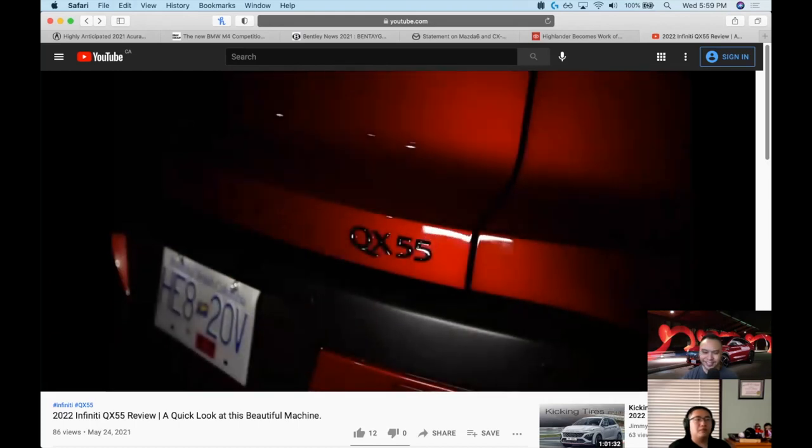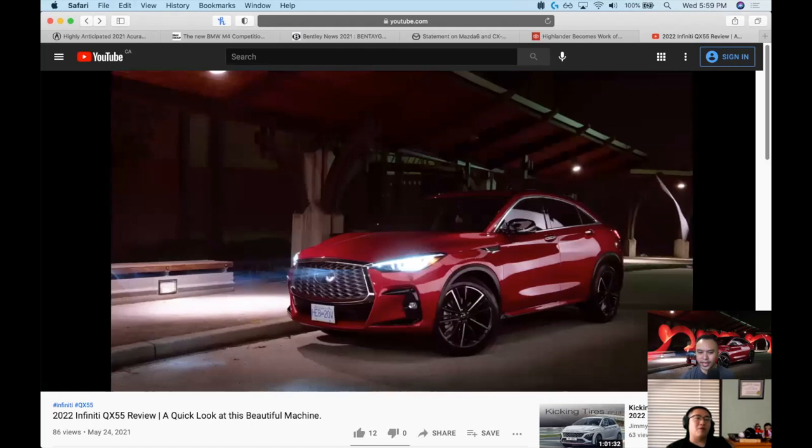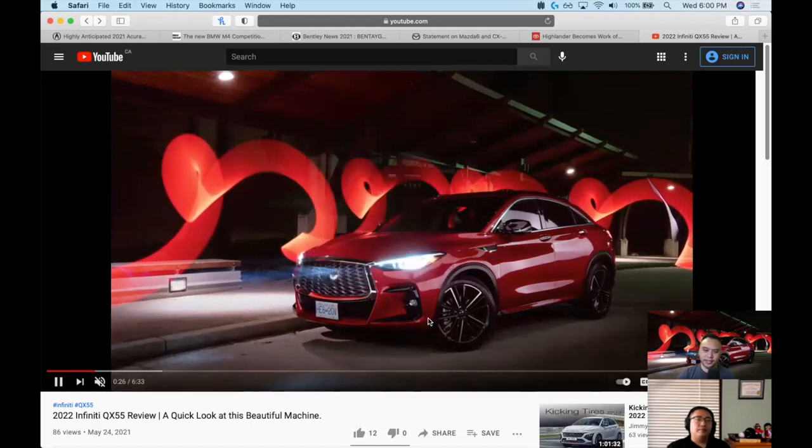Yeah. That's okay. I mean, you're not driving this to... No, it's not designed for that. Not at all. It's all about looking good while you're doing it. Yeah. I love this shot the most. It just makes it look really nice. The lines on the side and just the bulges on the hood. It's a really attractive vehicle.